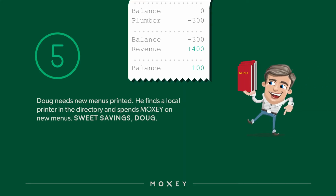Doug needs new menus printed. He finds a local printer in the directory and spends 1,000 Moxey dollars on new menus. Sweet savings, Doug. Moxey balance, minus $900.